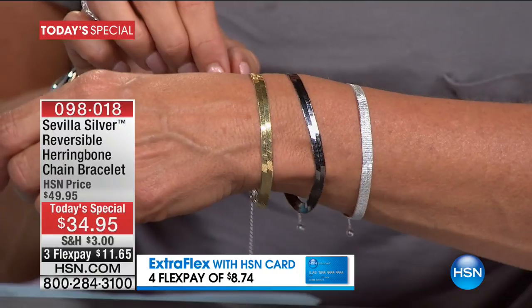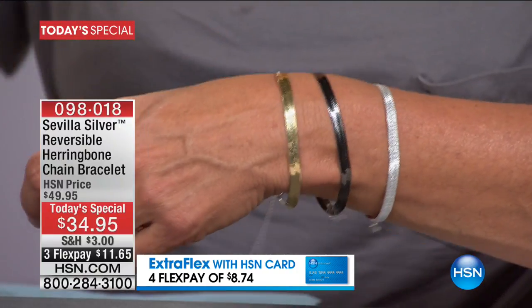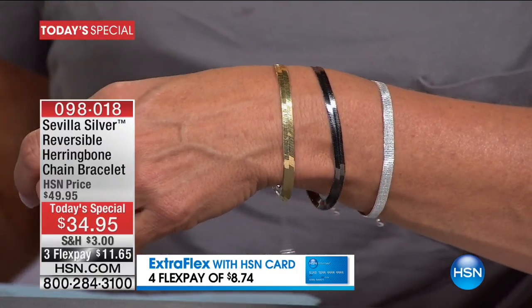Now, here's the cool surprise. You ready? All right. So you want a gold look? I'm like, you know, Sarah, I'm in the mood for a gold day, which I do. I love gold and silver. I kind of change between both all the time. And based off the color you're wearing as well.